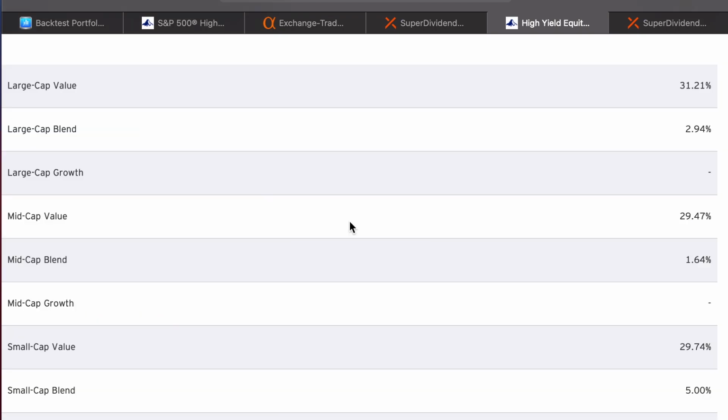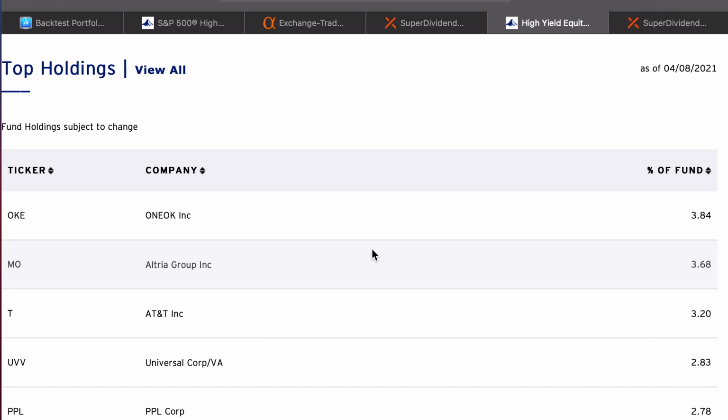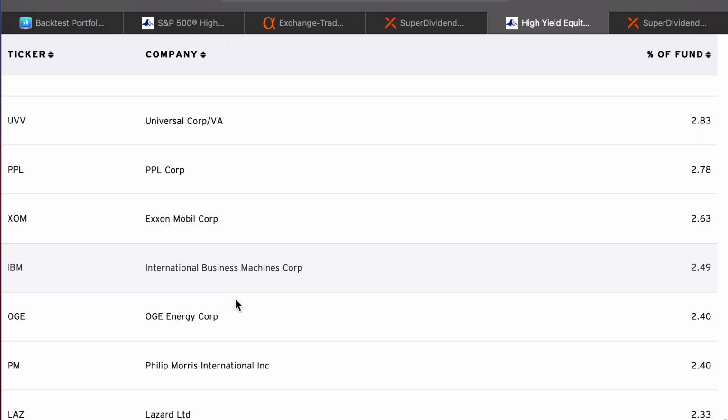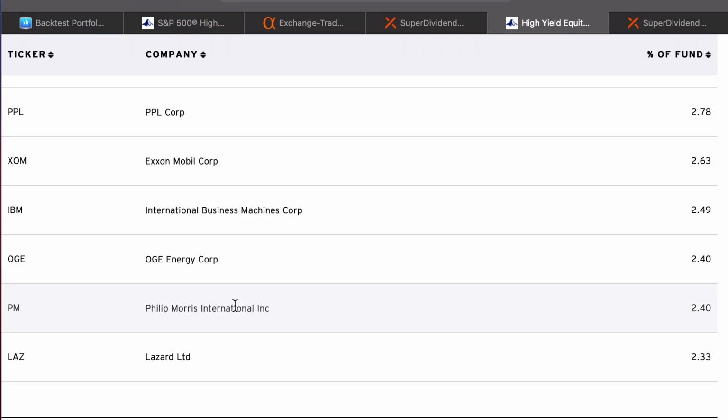Taking a look at the portfolio, we can see that it differs from SPHD in that it is about equally split between large cap, mid cap, and small cap holdings. But we can certainly see some overlap in both funds' holdings. The top 10 stocks include Altria, AT&T, PPL Corporation, Exxon, IBM, and Philip Morris, which all happen to also be in the top 10 holdings of SPHD.